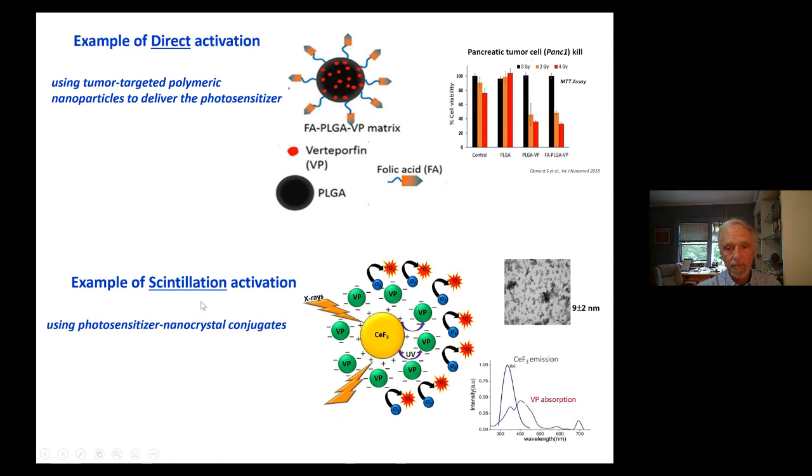Here's an example of scintillation activation. This is from our collaborators in Sydney in Australia, where scintillation nanocrystals made from calcium fluoride are conjugated to the photosensitizer. The nanocrystals absorb the X-ray energy, give off scintillation light, which is absorbed by the photosensitizer, and the photosensitizer then transfers that energy, for example, to oxygen, which then makes an excited state of oxygen, which kills the cells.